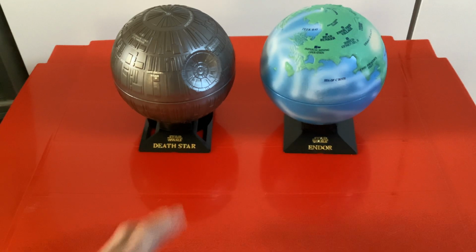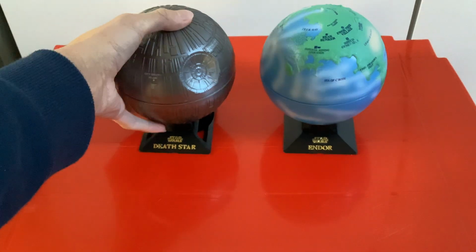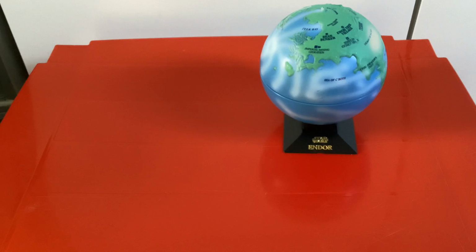But obviously the wording is a bit bigger. Well, the wording goes on for longer because it's a longer title. Apart from that, same design, same overall concept. Really cool. This one, as you can see, does not stay on very well in this mode.